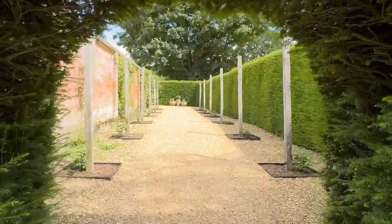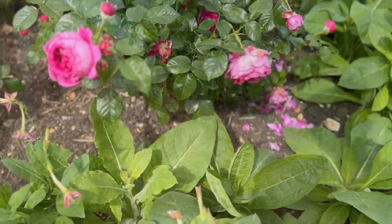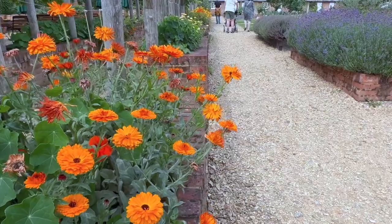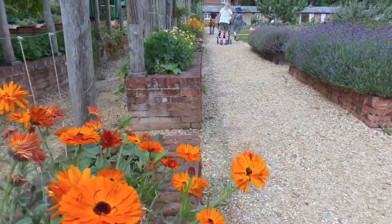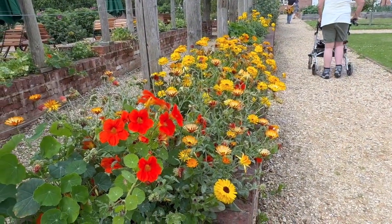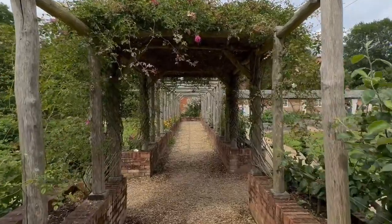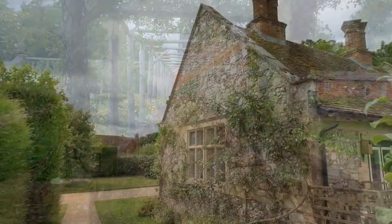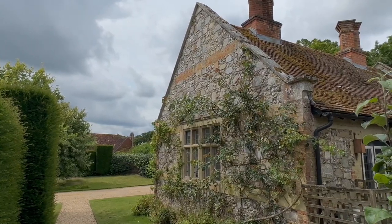My next stop of the day after seeing the house was the walled slash rose gardens, which I have to say were extremely beautiful. There's many colourful plants here to see, and I saw quite a few birds and insects too. It was a really nice area to sit down, chill out, and watch the day go by.